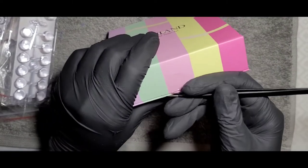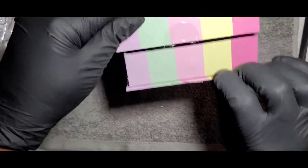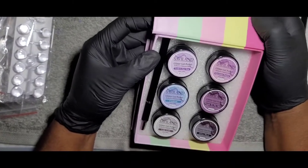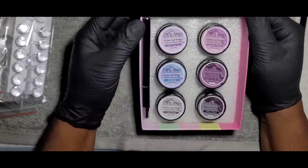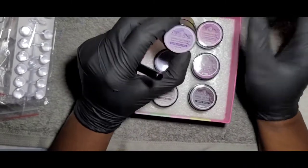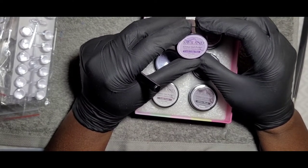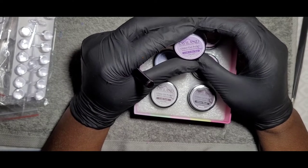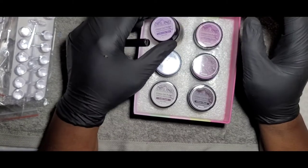She demoed these, and I fell in love when she demoed these. So I had to go get them. It comes with 6 beautiful gels inside of here. And each one is 6 grams, 21 ounces. And they're glitter reflecting diamond gel, and they have names.